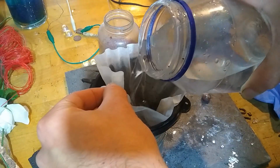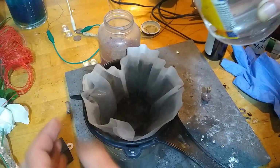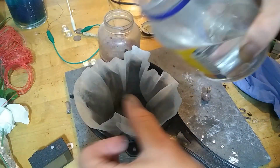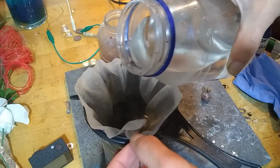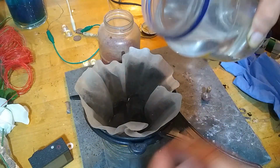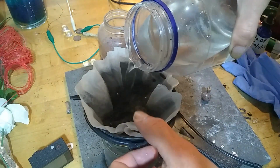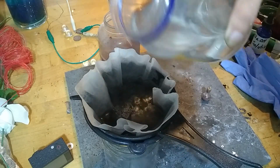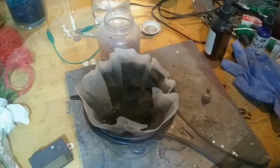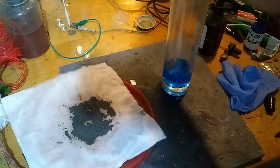A rinse with some clean water. Wash down any cobalt that's gotten on the sides of the filter. And this will wash off any remaining solution that's still stuck in the cobalt. This here is my freshly rinsed and cleaned cobalt metal.